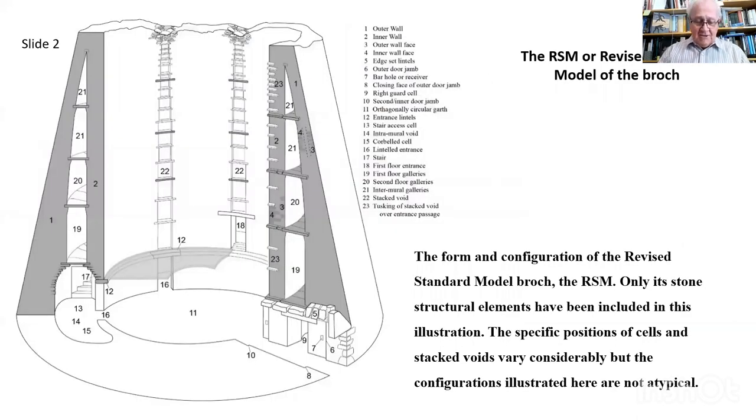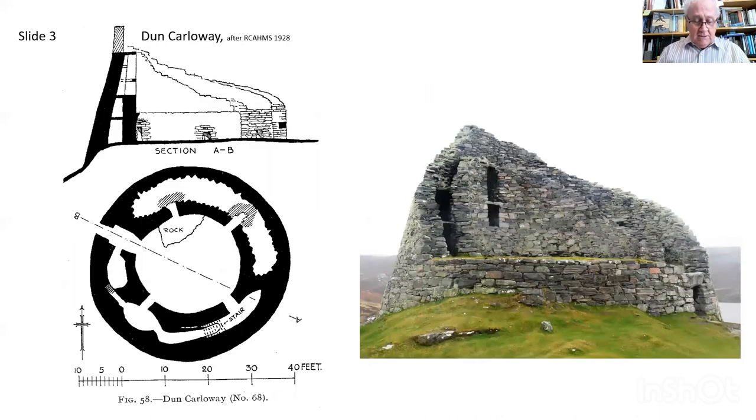The next slide shows how I think that broch looked. I will return to this drawing again and again because it's my view of what brochs looked like, based on the evidence that's available from the 80 or so broch remains that present elements of the original structure, where that's visible even.